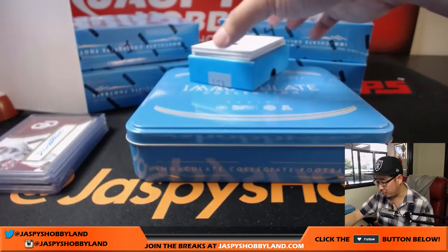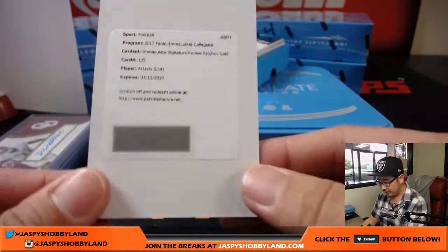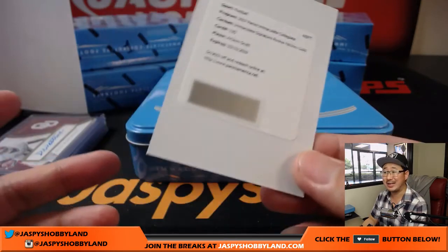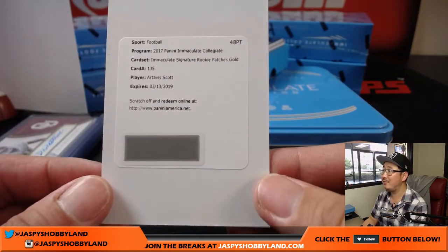The dynamic receiver from Oklahoma. Here's what you have, Tino. Nice Immaculate Signature Rookie Patches Gold. I don't know what the gold is, number two. Out of 10, maybe? Out of 25? Artavis Scott.